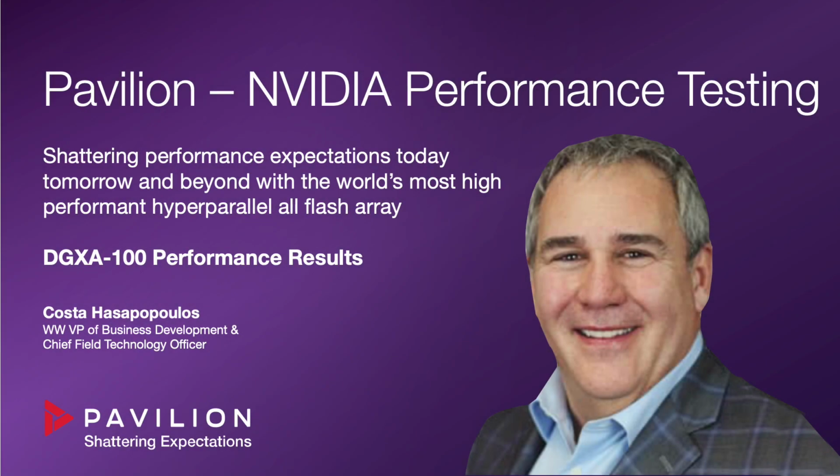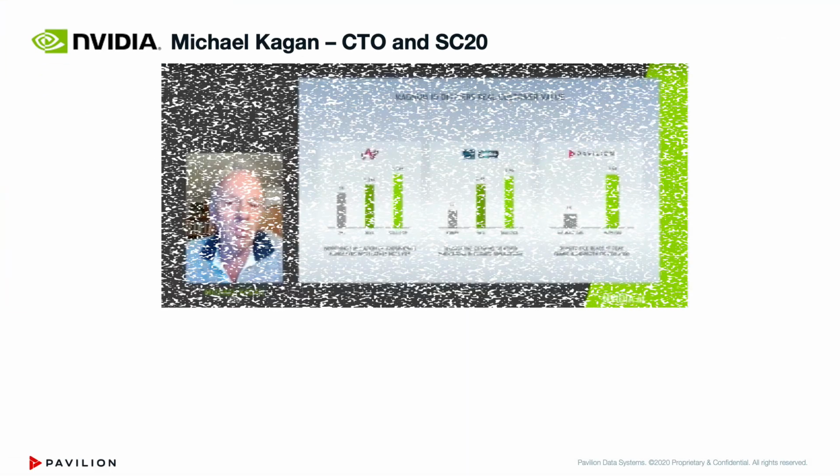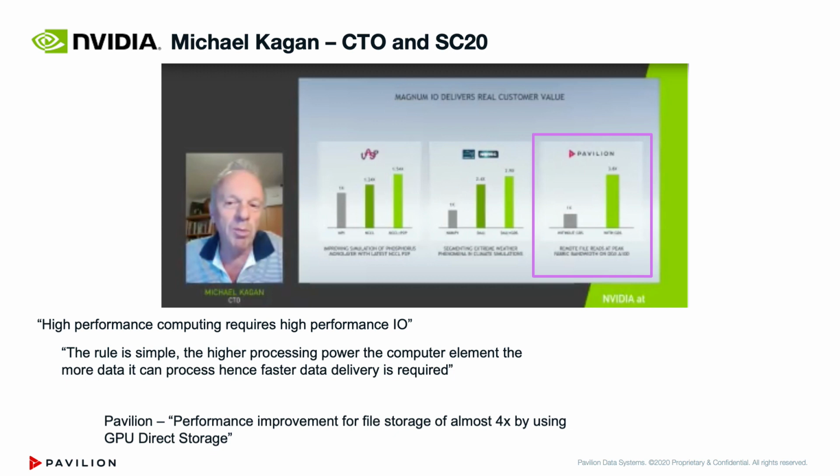Pavilion, shattering performance expectations with testing with the Nvidia DGX A100. This presentation is designed to give an overview of the results of the performance testing and the value proposition Pavilion plays for Nvidia GPU-based solutions. This testing and these performance numbers were actually validated by the Nvidia GPU Direct storage team. Pavilion has definitely caught the attention of Nvidia.